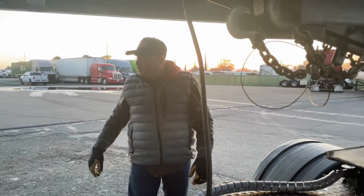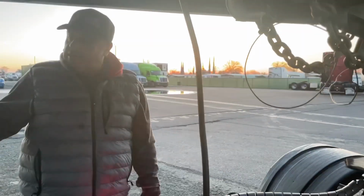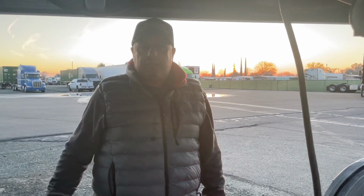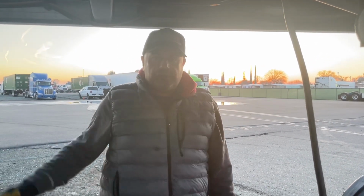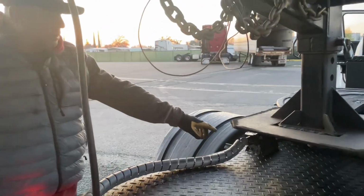Well, as you can see, I got a full load today. Whenever you hook up to these trailers, the trailer doesn't have any brake system when they're disconnected. They tend to move a little bit. So you can either chock the wheels in the trailer or hook up your cord here.